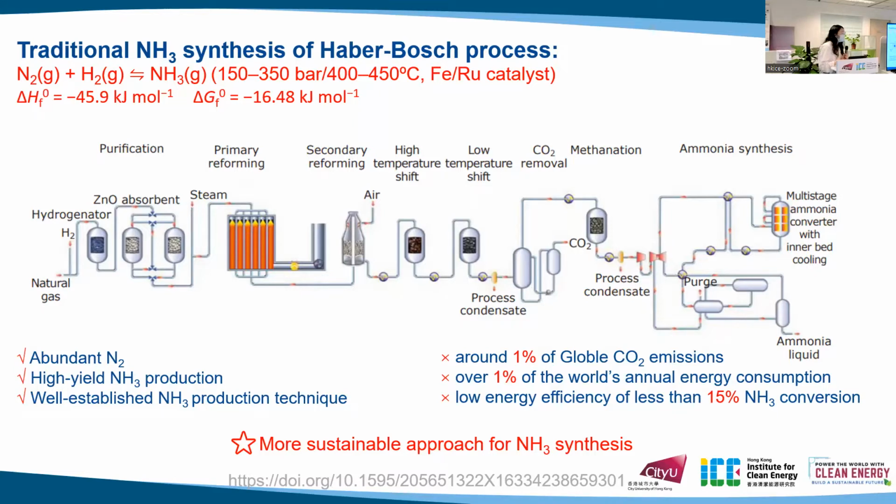May I make a suggestion? Can you stand up a little bit and just point to the screen? Because we don't really know what you're talking about. Which part are you talking about? Okay. You know how to use it? Yeah. So you use the pointer. Yeah.